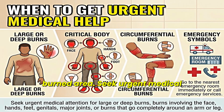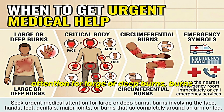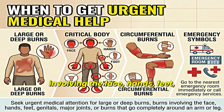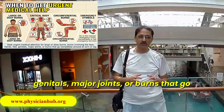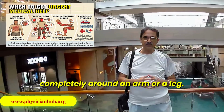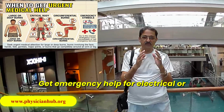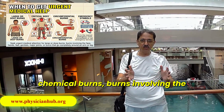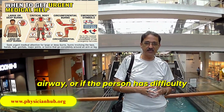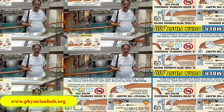Seek urgent medical attention for large or deep burns. Burns involving the face, hands, feet, genitals, major joints, or burns that go completely around an arm or a leg. Get emergency help for electrical or chemical burns, burns involving the airway, or if the person has difficulty breathing.